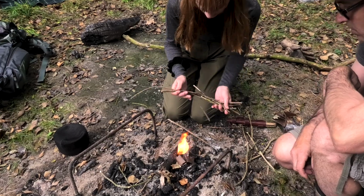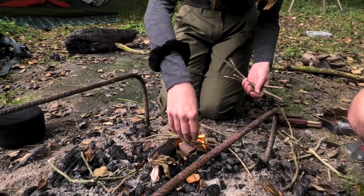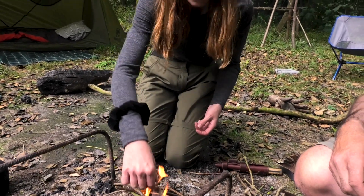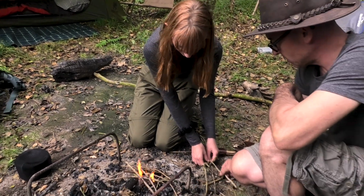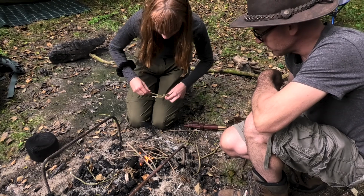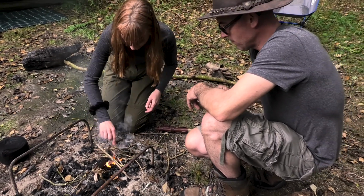Yeah. So Ellie, I just missed that because I was putting up the tent, but Ellie has just sparked that with a ferrocerium rod. So she's only done this a few times, so it's all practice for her, but she's really getting there. Add some of them up a little bit more as well now, and just start filling some of the gaps. So Nigel was taking her to collect all the fire materials and prep for the fire, and has been going through the process.